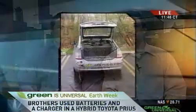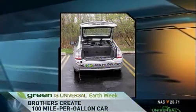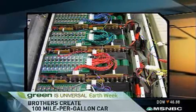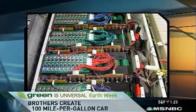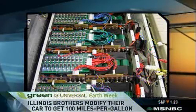The idea here is that it introduces a second source of energy. It introduces the ability to charge your car from the electric grid, which a normal Prius doesn't have. It's a gas car. It uses a gas engine to charge the electric system. So this introduces a second system. I'm looking at that picture there. It looks really complicated, so I'm guessing the average layman could not do this at home.